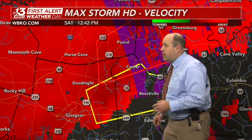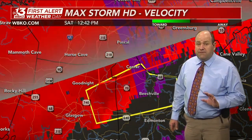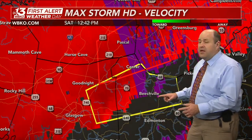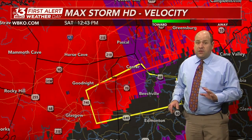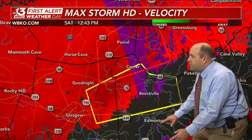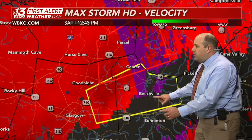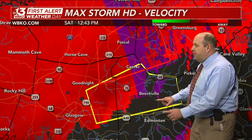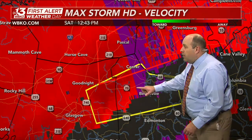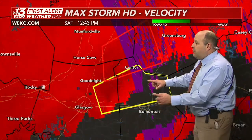We are no doubt looking at potential for strong gusty winds. It could be 60 miles an hour. Severe criteria starts at 58, but keep in mind, with saturated ground, we had heavy rain last night in a lot of cases, even 40 to 50 mile an hour winds could take down some smaller trees in this instance. So this is heading toward Beechville. This is going to go a little bit north of Edmonton. Edmonton, you're not in this particular polygon for severe thunderstorm warning, but strong gusty winds are still possible there, especially just north of Edmonton along Highway 70, working your way out of Barren County and into the Sulphur Well area.